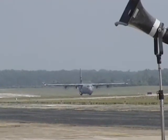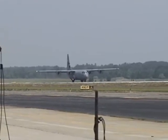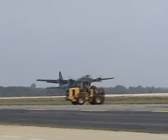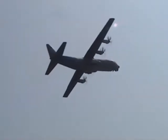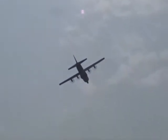They're on the roll, ladies and gentlemen. National Guard C-130J Super Herc. To the 143rd Airlift Squadron here at Quonset Air National Guard Base. It's recently returned from service in Afghanistan supporting Operation Enduring Freedom.